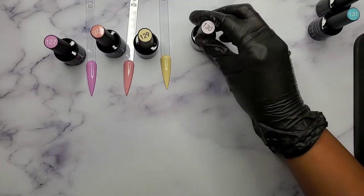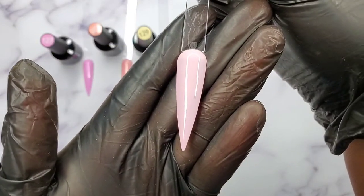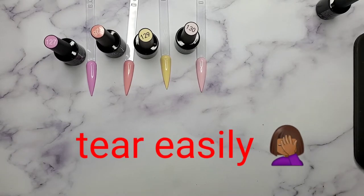Guys, I'm at my gloves. These are not the best. They're like that vinyl. I believe they're vinyl gloves. So they break easily. But, I mean, I'm only using them for video purposes.